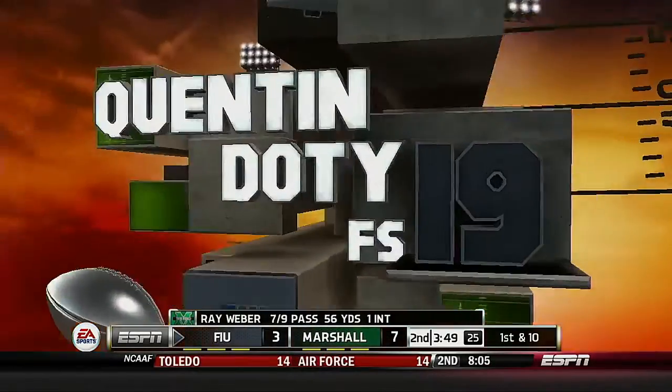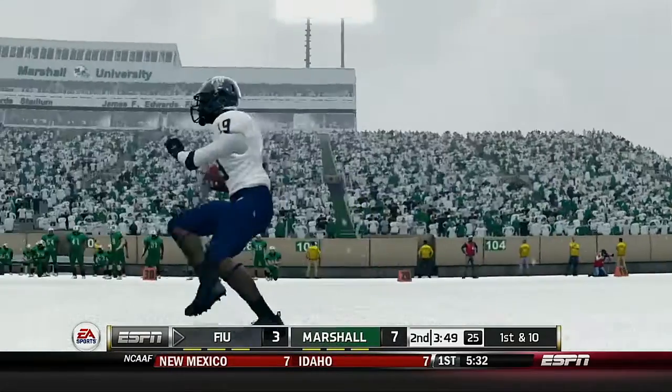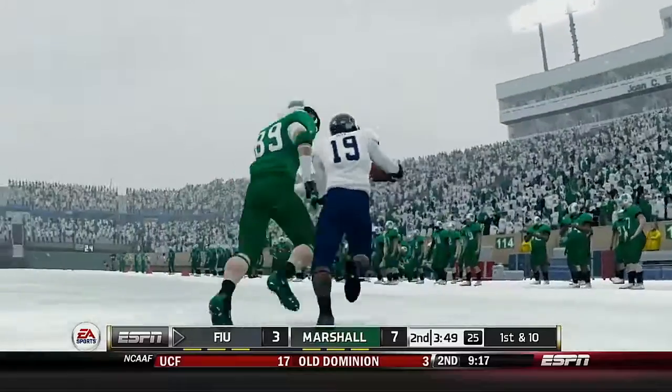Nice pick by the safety. Safety that time just sitting back there looking at the quarterback, and once it was thrown, he knew exactly where it was going, and he made the pick.